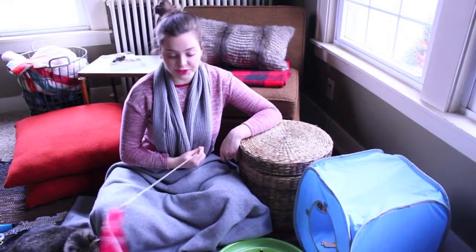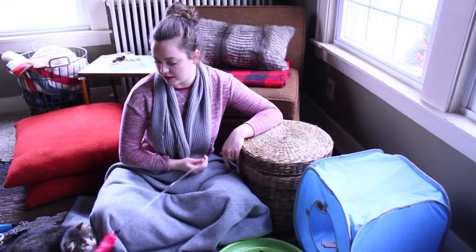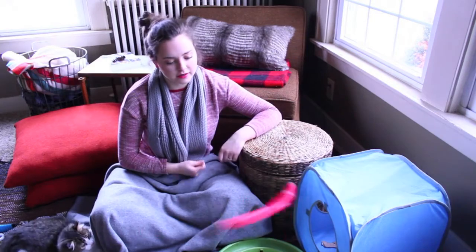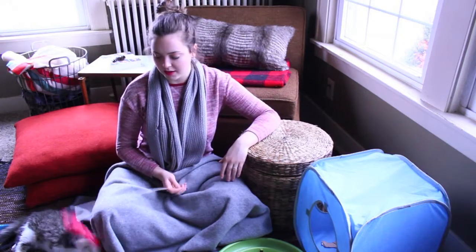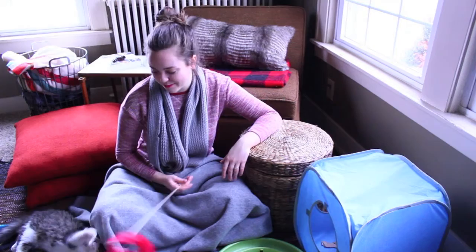Elliot lost a tooth yesterday, so his little baby teeth are falling out so his big adult teeth can come in. And I was doing my yoga, and it just fell out right in front of me, and I'm like, you lost a tooth! And then I'm like, oh wait, that's normal. It's okay. I was actually kind of concerned. I almost called the vet, but then I realized, oh yeah, they lose teeth. Like, that's a normal thing that happens.